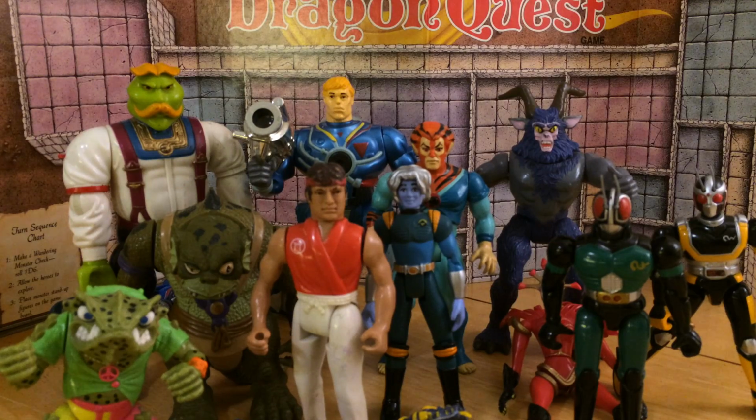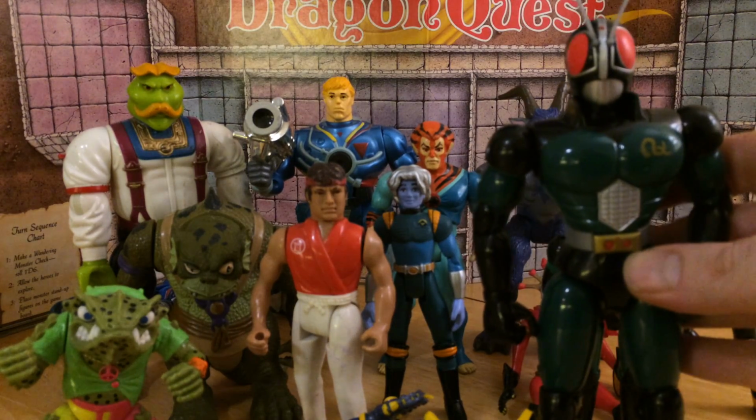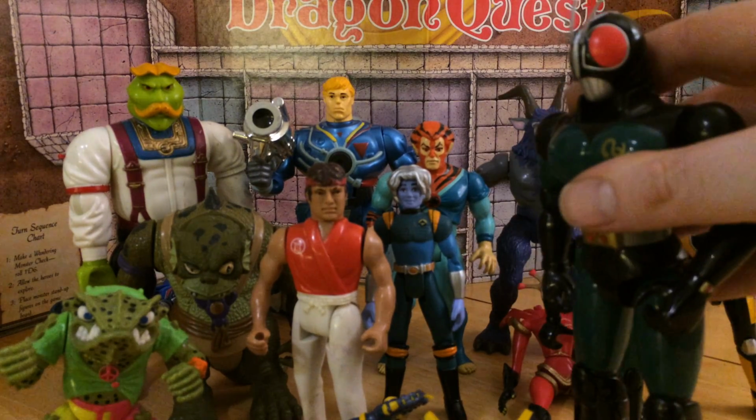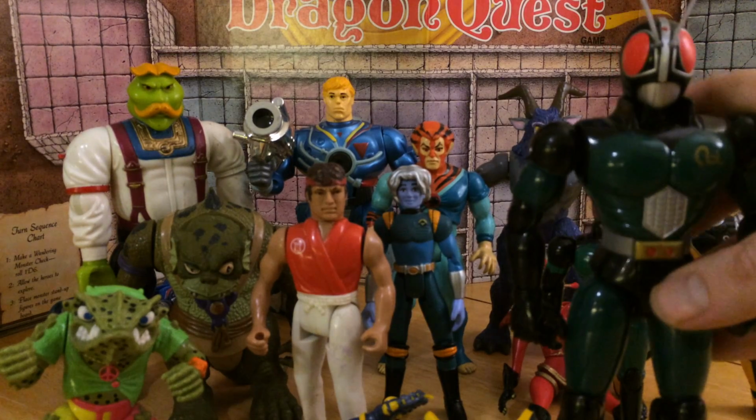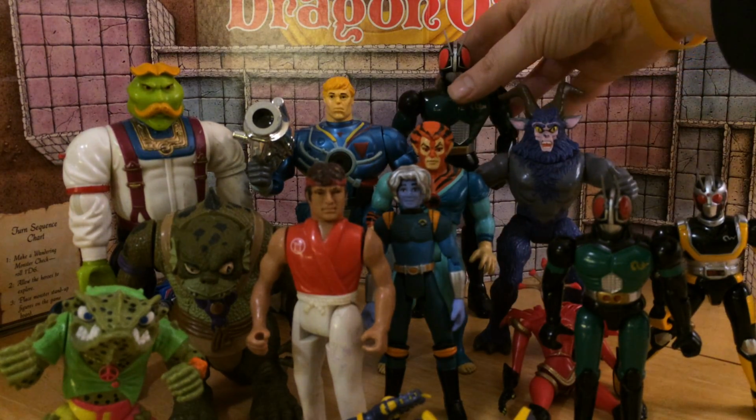And then we've got a big beastie ass motherfucker. This is Masked Rider, but like a big version of him. It's pretty cool. He's in really nice condition as well. So yeah, that's a really nice condition. We'll stick him at the back because he's tall. Brilliant.